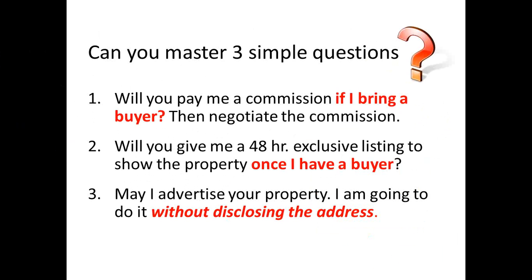Whenever you have a situation where somebody wants to sell their property, but they don't want to give you a listing, but they will pay you a commission, you ask them, will you pay me a commission if I bring you in a buyer? And if they say yes, you can negotiate the commission, and you've got your first question answered. The second question is, you ask them, will you give me a 48-hour exclusive listing to show the property once I have a buyer? And if they agree to that, that's wonderful, because you don't want to be showing a property without having an agreement in place. And the third question is, you ask them for permission to market the property, but you're going to do it without disclosing the address.